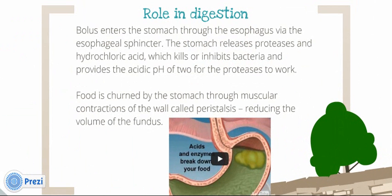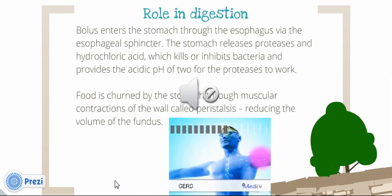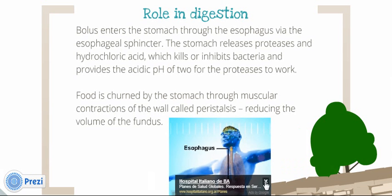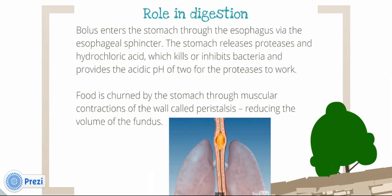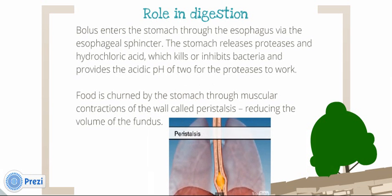Role in digestion. Bolus enters the stomach through the esophagus via the esophageal sphincter. Protease and hydrochloric acid kill or inhibit bacteria and provide the acid pH of 2 for the protease to work. Food is churned by the stomach through muscular contractions of the wall, reducing the volume of the fundus. In a wave-like motion that helps move food and liquids down toward your stomach. This is called peristalsis.